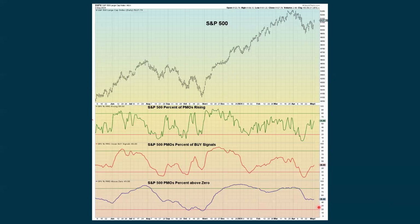Then these are the studies that go with that, and these are based on stocks inside of the S&P 500. How many of the stocks in the S&P 500 have rising PMOs? That's starting to go up. How many are producing buy signals? That's starting to go up. How many are above zero? We're pretty much flat, but trying to turn up a little bit after we had been declining.